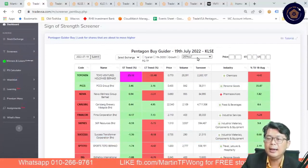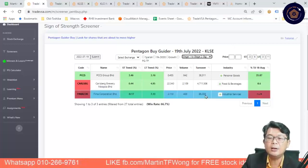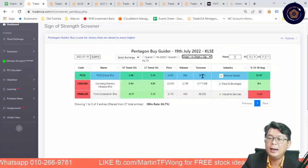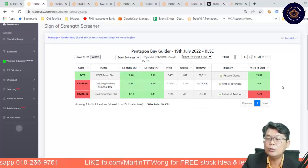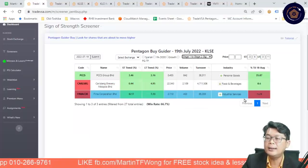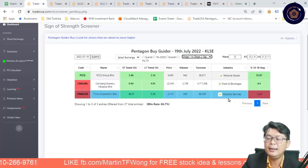All right, let me give you some information. If you go on to stage one to stage two, you can see this is 66%. You still have three up PCCS. I think that's the one, personal goods in here. And then you have the Carlsberg, which is the 8.6 industrial product. This is 2000. FEMA was 5% in here.